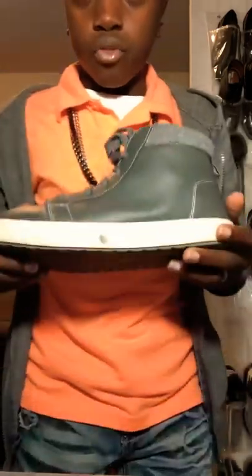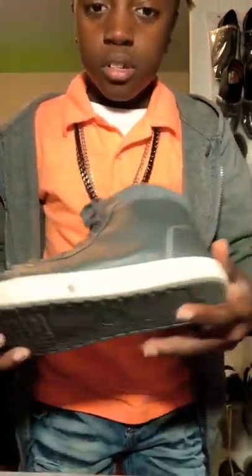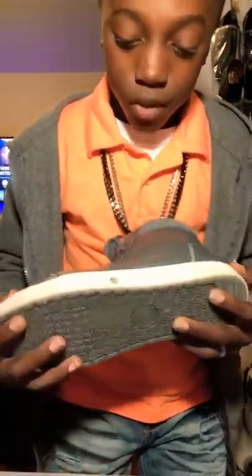Okay, so I have the Ordinary brand boot. Sorry, y'all, if y'all see that scuff on the side or something. But this boot is very comfortable, like I tell y'all, very comfortable. Y'all rate this boot and tell me what y'all think about this boot, okay?